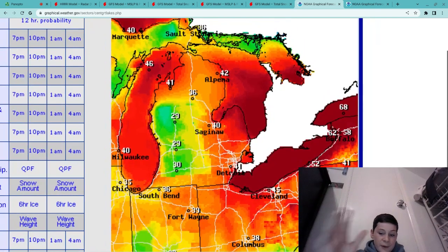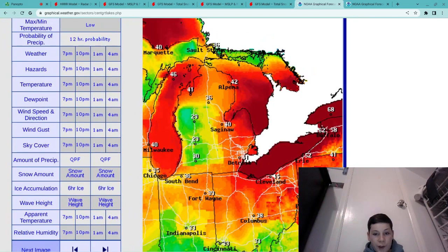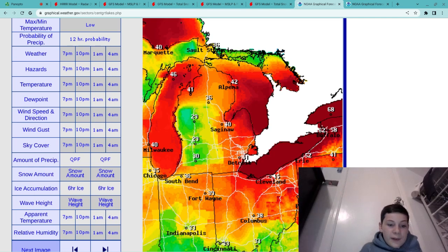Windy day for everyone. I'll just say this: if you guys are on my screen, like your area, it's gonna be very windy. That's all I'm seeing. Just everywhere on the screen, you have winds at least 25 miles an hour, or wind gusts. Sorry. So very windy.